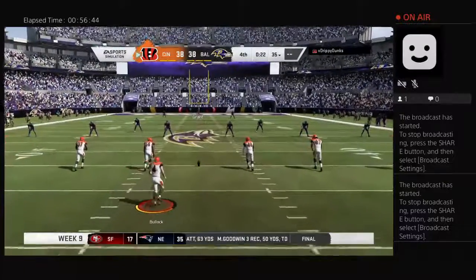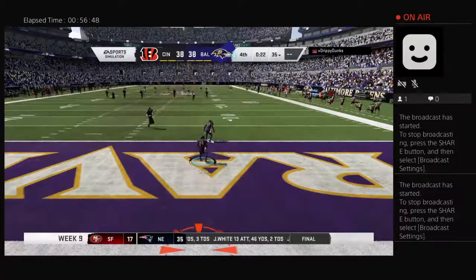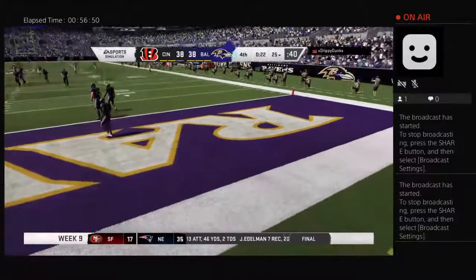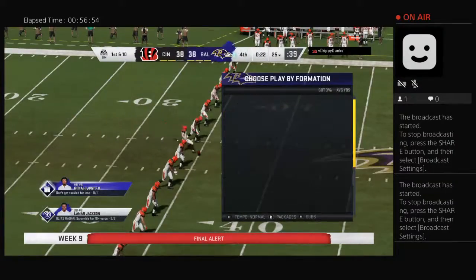So here comes the kickoff now, all even here in this 4th quarter. And that'll carry over the back line of the end zone for a touchback.